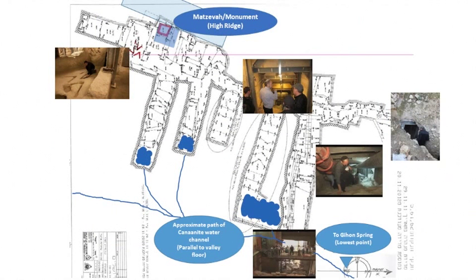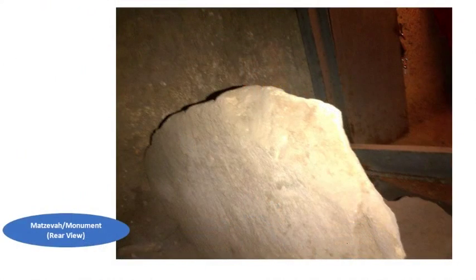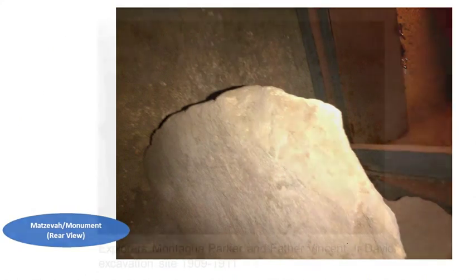On a high ridge immediately above the spring, overlooking the valley floor, 4 rooms carved out of the bedrock have been discovered. They were once used for processing sacrifices, including one room that contains a perfectly preserved stone matzeva, or monument.